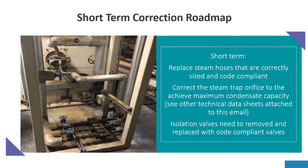Therefore, we come up with the short-term solution. Short-term, replace the steam hoses with correctly sized and rated for the maximum pressure and temperature. The next is put in the correct orifice in the steam trap. You do not have to replace the steam trap. Just remove the existing orifice and put a new orifice in. We have included a technical data sheet that goes through the requirements needed for the orifice change out.